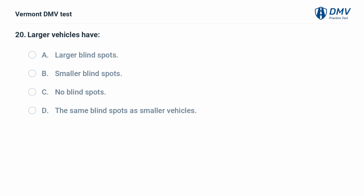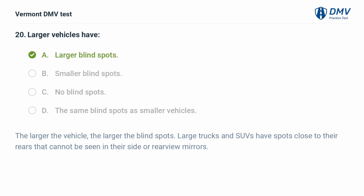Larger vehicles have: A. Larger blind spots. B. Smaller blind spots. C. No blind spots. D. The same blind spots as smaller vehicles. A. Larger blind spots. The larger the vehicle, the larger the blind spots. Large trucks and SUVs have spots close to their rears that cannot be seen in their side or rearview mirrors.